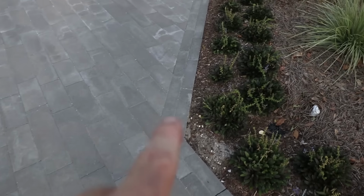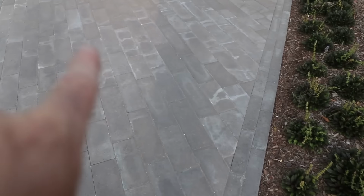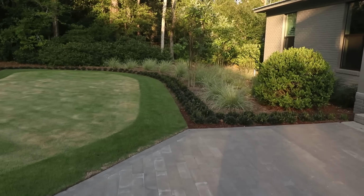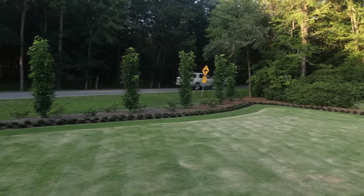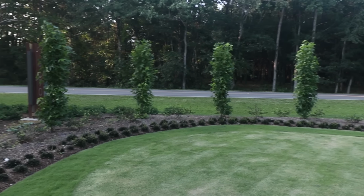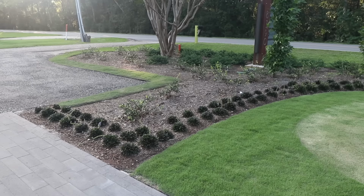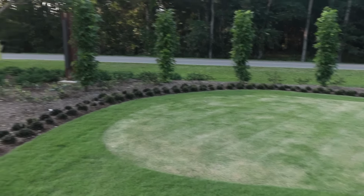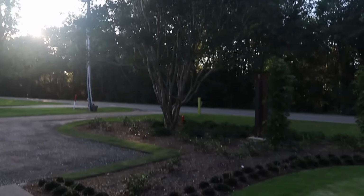It's got the narrower bands right here, two of the narrower bands running on the edge, and then the larger pieces running this direction right here. But I'll swing you back around one more time. We can see those Slender Silhouette sweet gums, like little soldiers lined up across the front of this space. I love the ajuga going around the lawn. As you see me go around in this circle, it really stands out and creates a really nice edge to this turf. And then we have the crepe myrtle here, kind of over top of everything else.